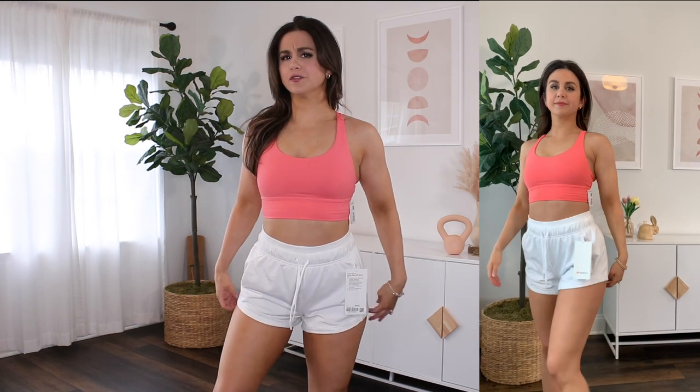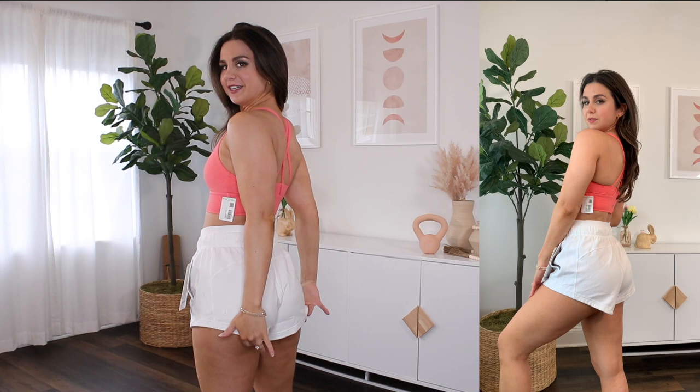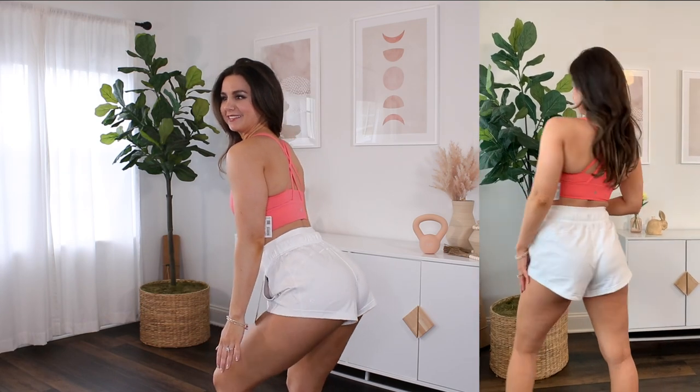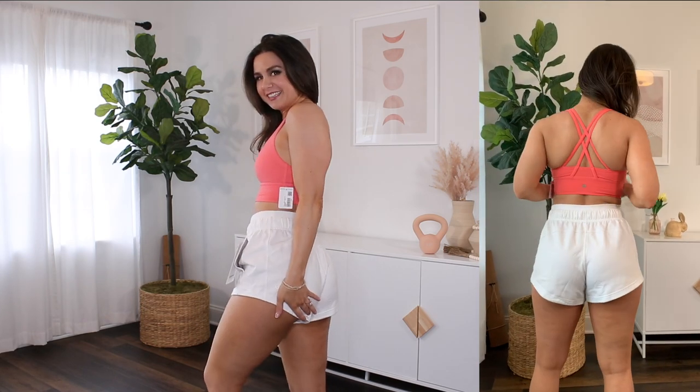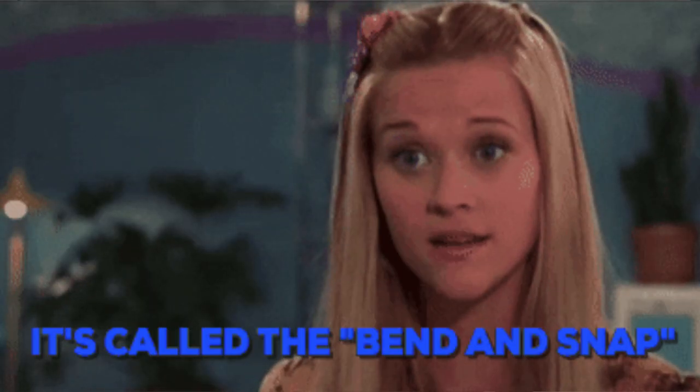So again, I got them in the 4 sizing and this is perfect. What's going on, Lululemon? Just how I hoped they would be. Cute little high rise, nice little vintagey look. Nothing's riding up uncomfortably. It's very true to size. I think it's ever so slightly short back here. Like if I were to bend, you know what I mean? I might just have to snap right back up. All right, protect myself here.